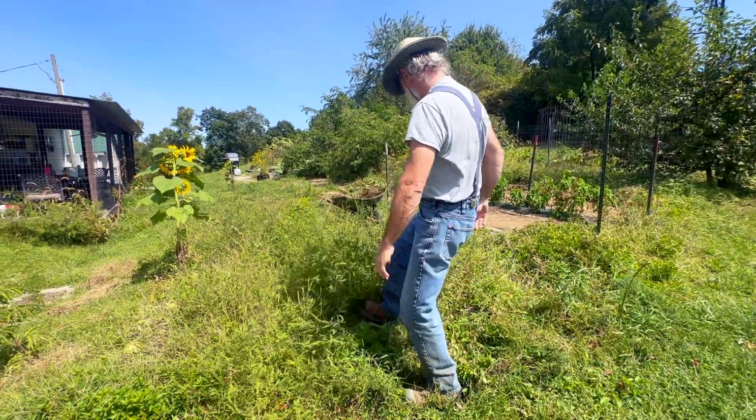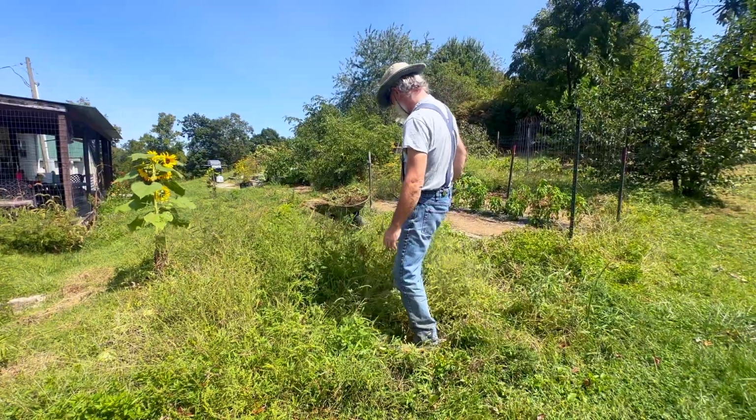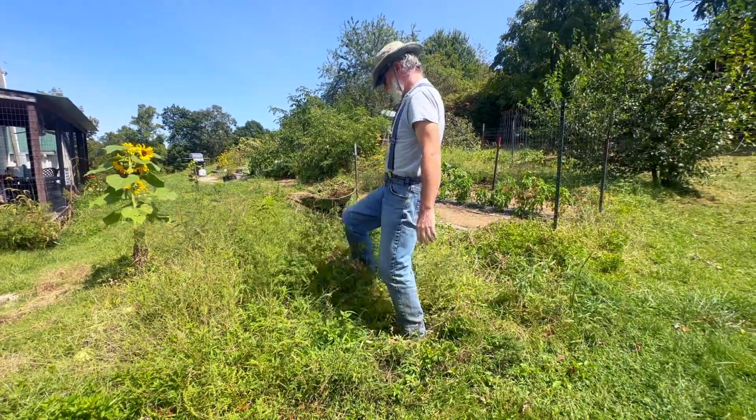The garden's got kind of out of hand, and what Mike's doing currently is looking for the watermelons that are hidden in there. Hopefully no snakes.